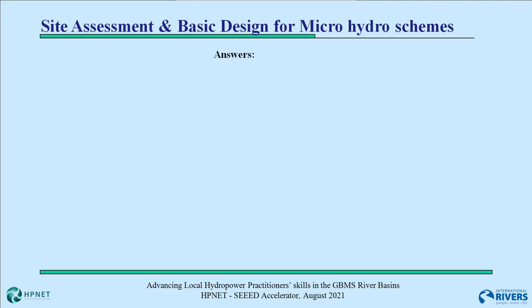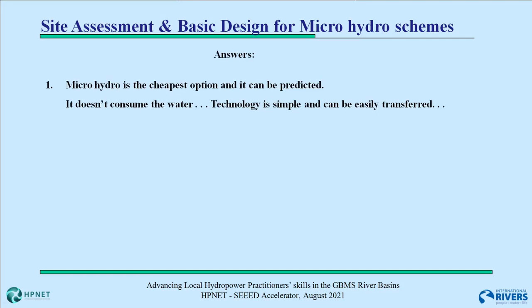Now, let us look at the answers. The first question is, which of the statements are true? The first statement is true. Micro hydro is the cheapest option. The second statement is also true, right? It can be predicted. But the third statement, it is false. It does not consume the water. Water is available even after the power is produced. So that statement is false.